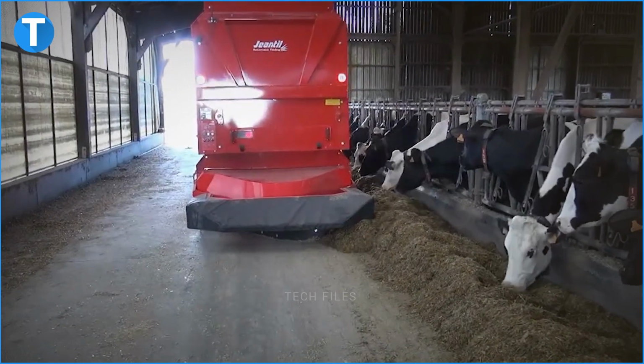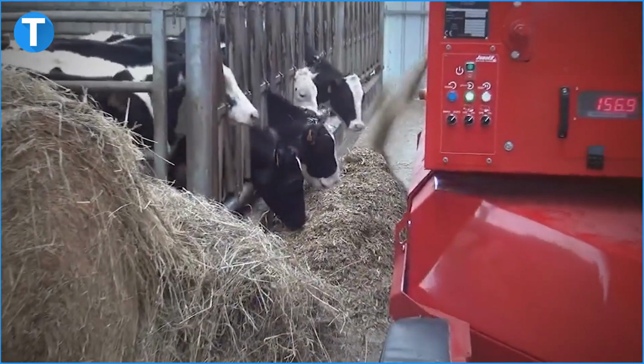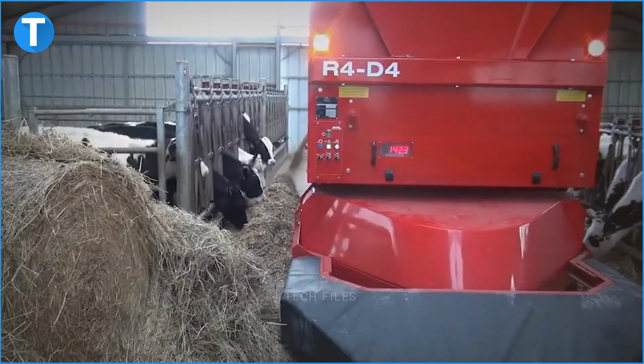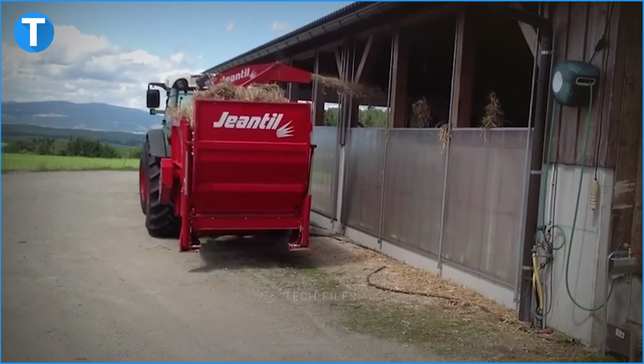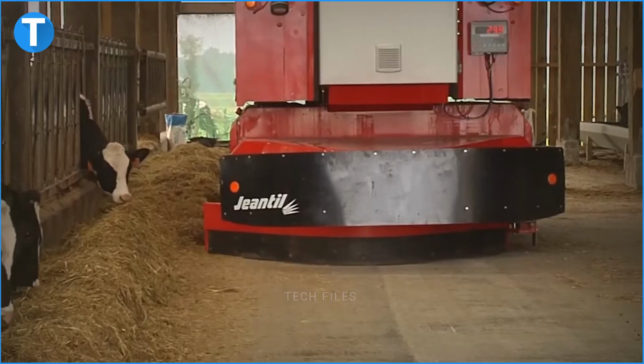To ensure that its output is highly precise, each of the units of the feeding robot is fitted with a weighing system. Energy saving. The cost of energy consumed by the feeding robot can be between 0.2 to 0.3 euro for every ton of feed input. This cost excludes VAT.